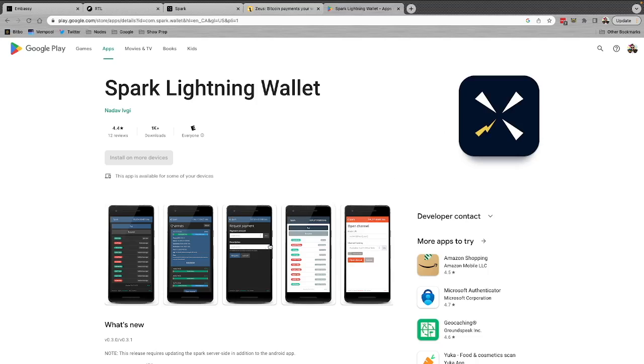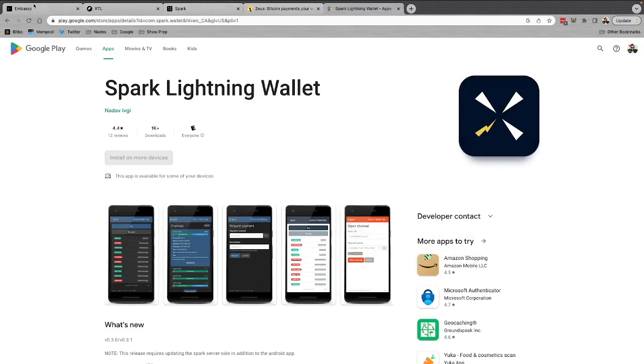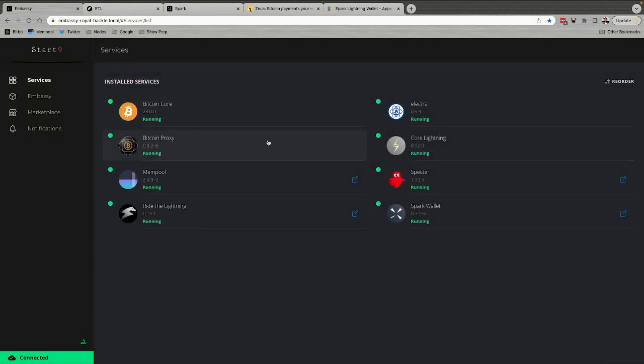Alternatively, we use Spark here on our desktop, but you can also get an app here, Spark Lightning Wallet, and this will connect to your node as well. More or less the same interface you can see here, same kind of idea. And the way you access that, once again, within Spark, there is properties again, and then there's a pairing URL. And you can just click, open up the QR code and scan that with Spark Wallet. Same flow as Zeus, more or less. As soon as you open it up, it'll ask you if you want to connect to your node. And this is how you do it, just from that QR code here within Spark. So a couple easy ways to connect and remotely access your Lightning node on the fly.